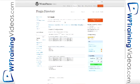The downloads, according to WordPress.org, are almost at 150,000. It was most recently updated within about 3 months of this particular recording. According to the developers, it is compatible with 3.1.4, though it seems to have also tested compatible with the most recent version of WordPress as well. It's currently rated at 4 out of 5 stars.